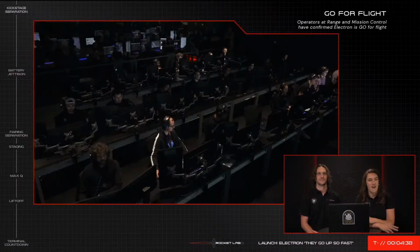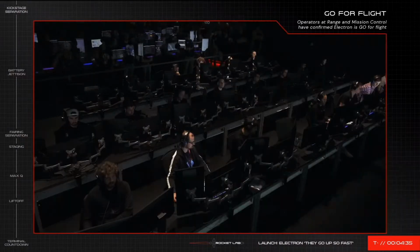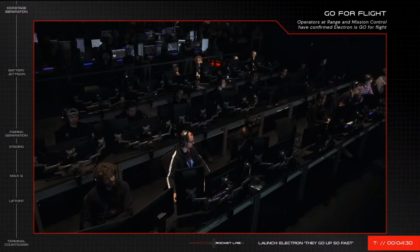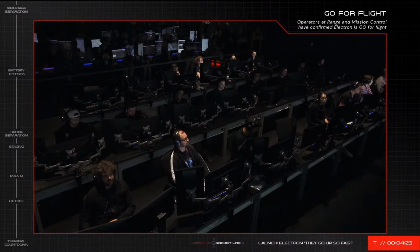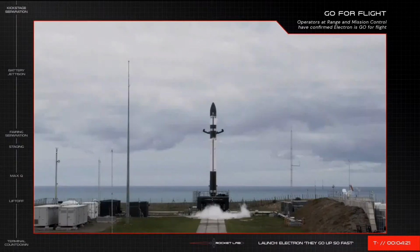Electron and its payload is healthy on the pad, and the weather is looking clear for an on-time liftoff. Let's hand over now to Mission Control to listen in to the operators in these final seconds to launch. ECS is disabled, pad auto sequence is armed, pad is ready for launch. Copy GC, thank you.